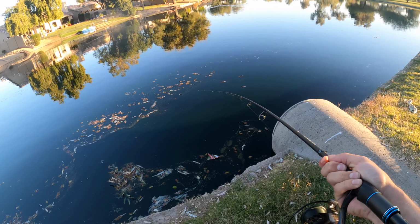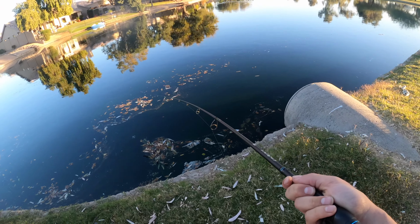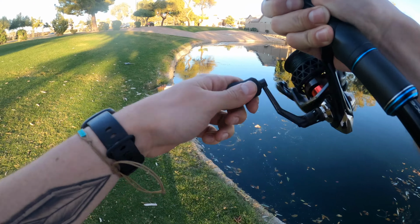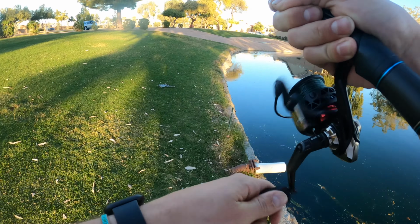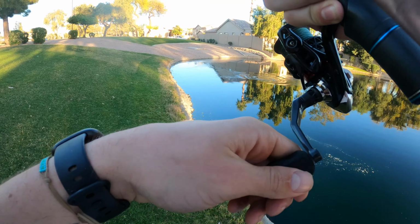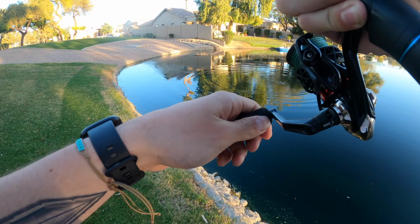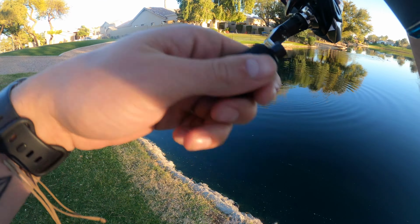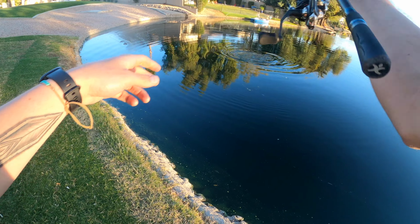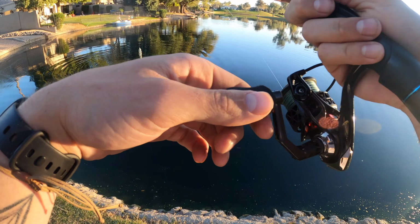Guys, legitimately, I literally just casted this out, and I think I hooked another carp. I legitimately just casted it out. It hit the water, and whatever this is just grabbed it right away. I believe it's another carp. This is how it's fighting. I think this time I foul hooked him. All right, yeah, that was a carp for sure, foul hooked.